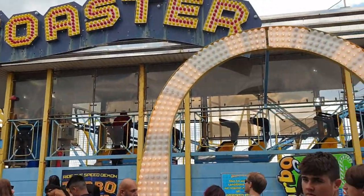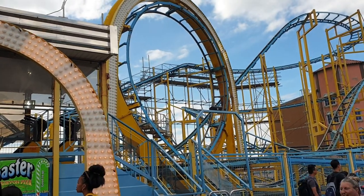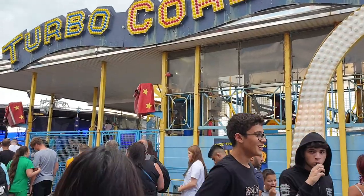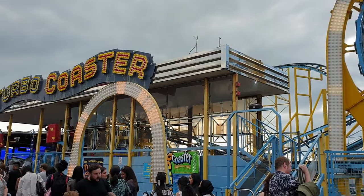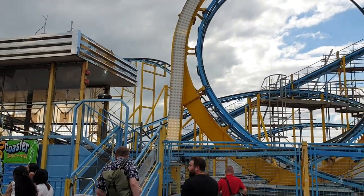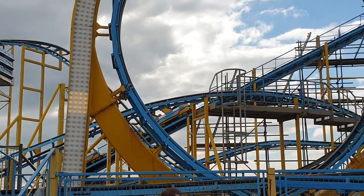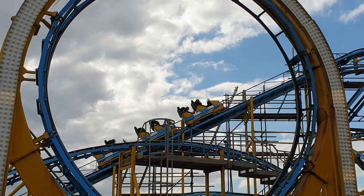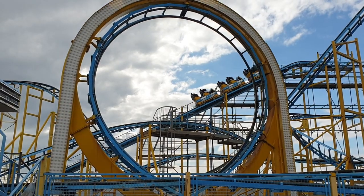Turbo Coaster. So we'll film this going round the little loop and the track in a minute. We'll just wait for it to start up again. Right, so here's the Turbo Coaster. It's just started. We'll film it going round the track. Here we go. You've got this big loop here. So we get it going through this loop in a minute.